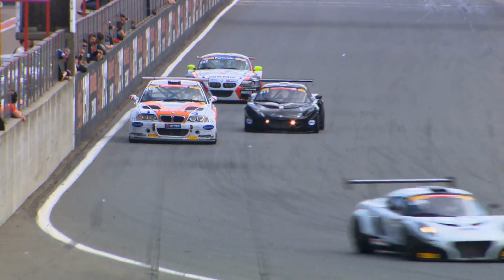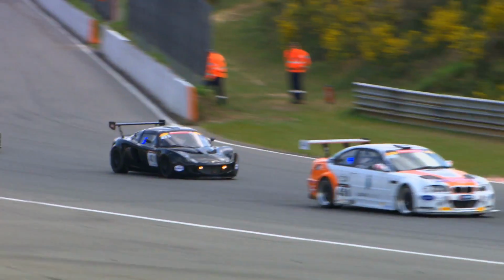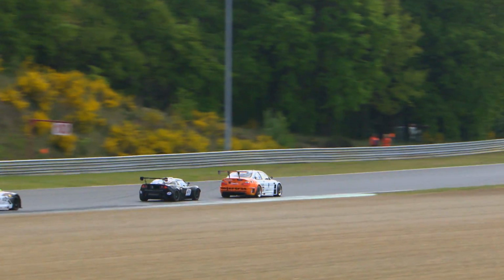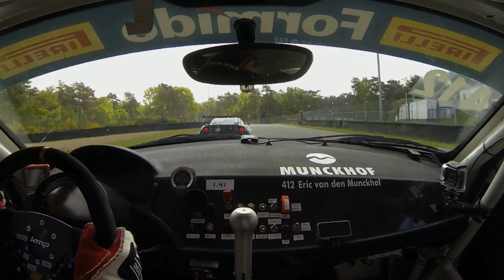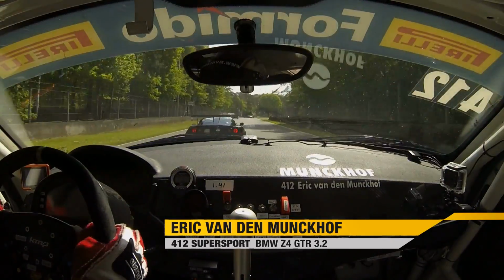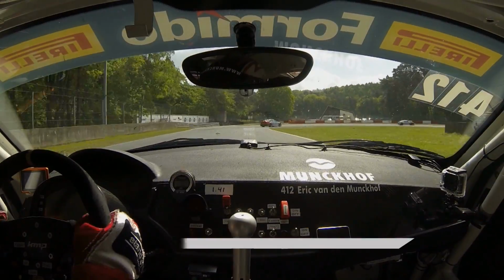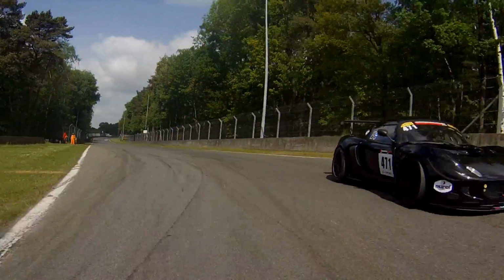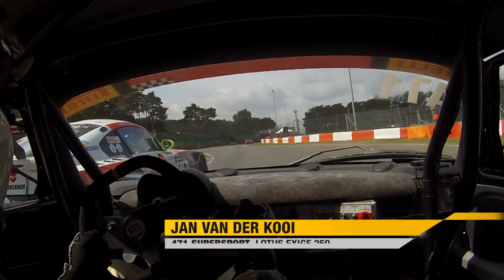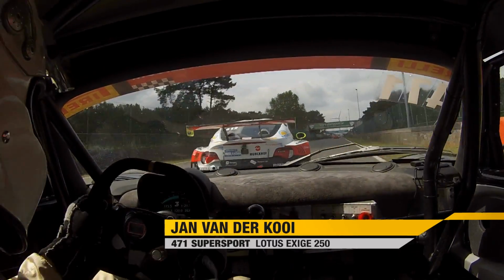Schreurs overtaking van der Kooi on the pit straight. He goes up into 3rd place as they get to Eerste Linkse. Looks like Huub Del Nooy has run away in front, on board with Erik van der Munkhoff now. This is for 4th place, passing Jan van der Kooi into the hospital corner. Van der Kooi with degrading tyres because they're overheating. He pushed too hard perhaps in those opening stages.